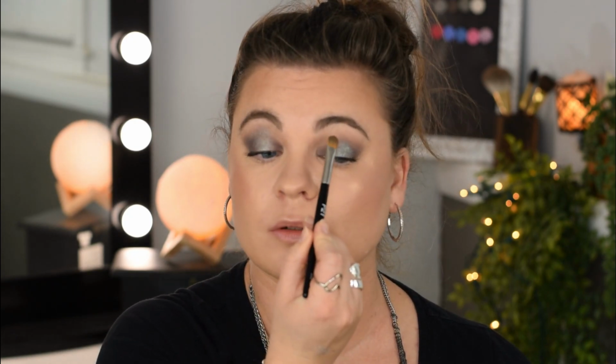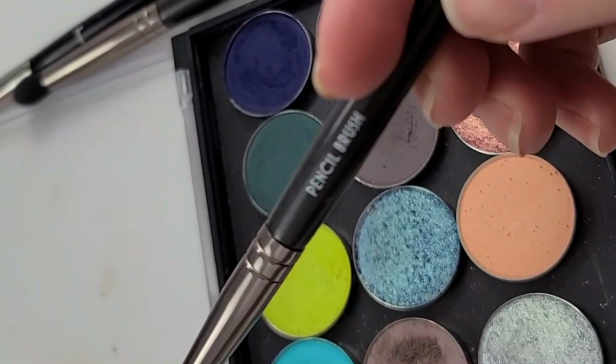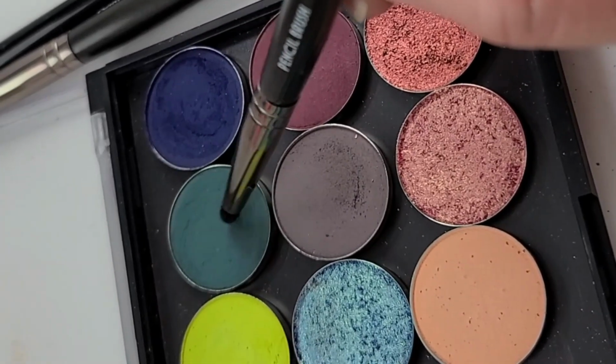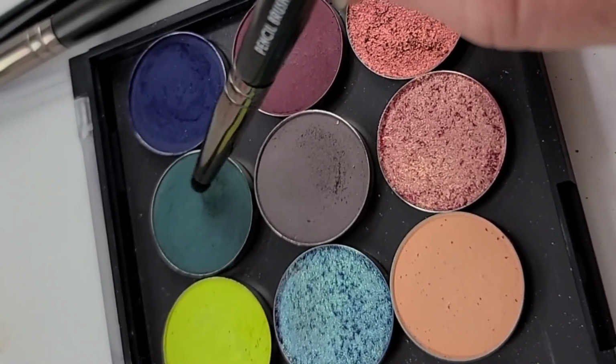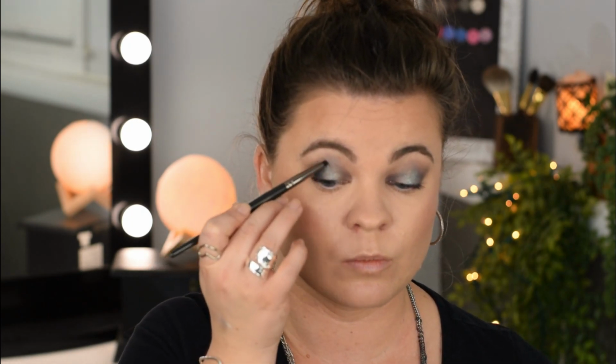I'm dragging it up here, just letting the sparkles kind of migrate up above the crease just a little bit as well. Now going in with a Makeup Geek pencil brush, and I think I want to use a little bit of this Sydney Grace Thrilled shade, just kind of deepen up the outer and inner V and kind of blend it over the top just a little bit. So it's really, really teeny tiny. And then just bring just a little teensy weensy bit more.